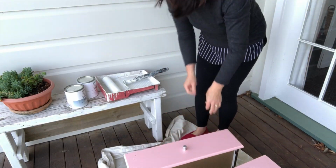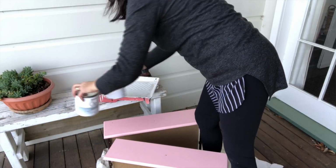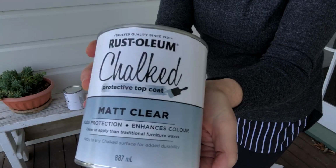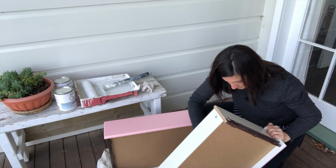And why hadn't I already painted it? We've got some leftover chalk paint from when we did our kitchen, and so I thought I'm going to do that today while I talk to you. It's just kind of symbolic of the fact that this was when I started decluttering.